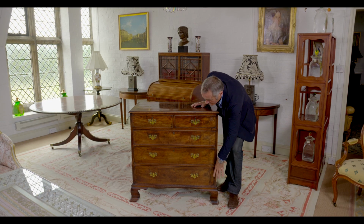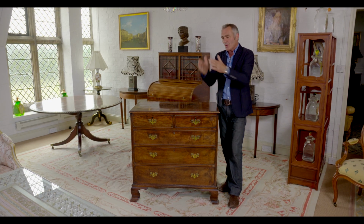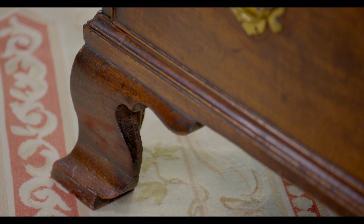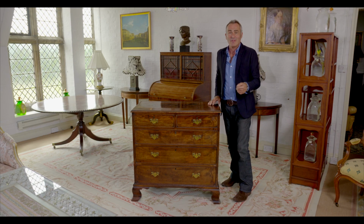It stands beautifully on these wonderful OG bracket feet. They're not flat, but they're proud, and they have this wonderful mould which sweeps out, known as the OG mould. Well, that's what you get on the feet. It's an architectural detail that's not necessary, but boy, does it finish this piece off.